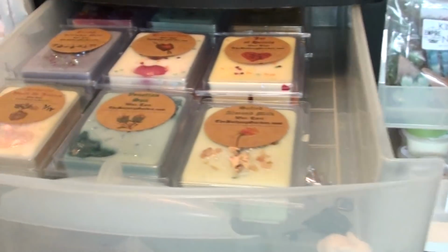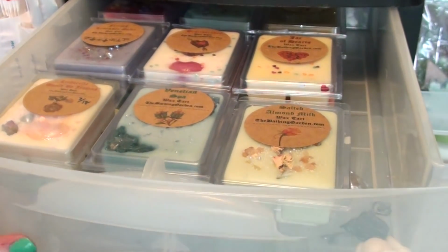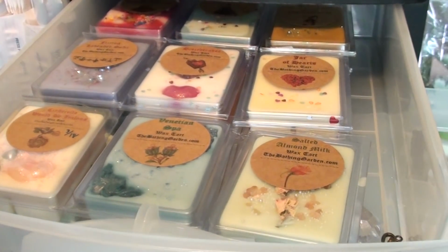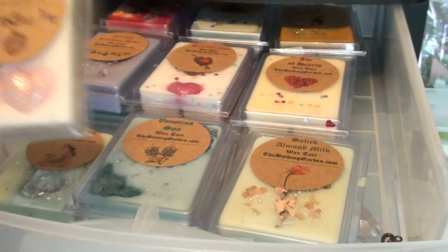Okay, let's see if I can raise you guys up a little bit. Oh, I guess you can kind of see this, can't you? I don't know. I think this is as tall as this camera can go, so I might have to get out the step ladder here. Okay, so this is my bathing garden area, and what I do is, these are my older clams up front here, up top.